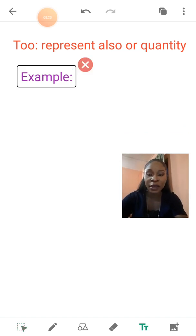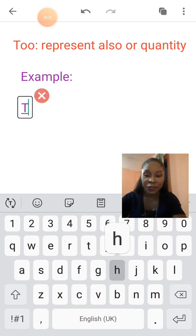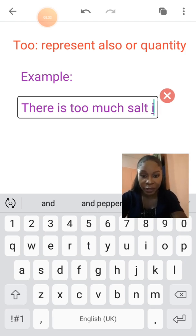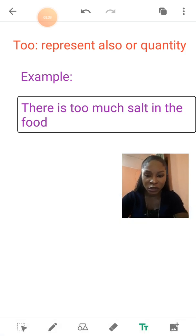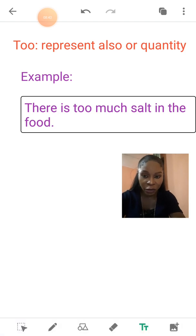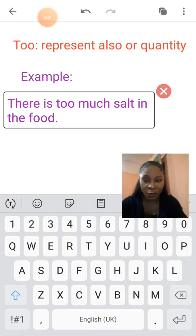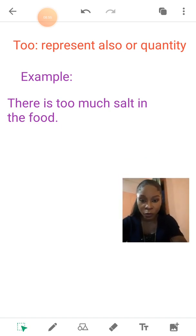For example, remember we use salt to cook, so I could say there is too much, that's quantity, salt in the food. There's too much salt in the food. Remember, punctuation marks. Miss Bola has almost forgotten hers. You put your punctuation marks, full stop. Good. There is too much salt in the food. Well done, Miss Bola.